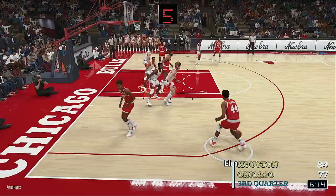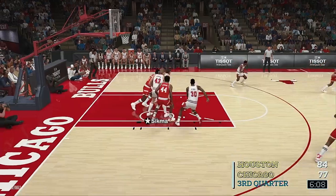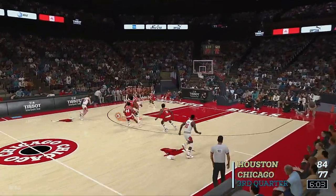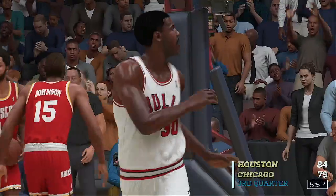Johnson left side. Johnson kicks to Johnson. It's up, a 3. It's hauled in by Sigma. Sigma's got his 7th rebound here tonight. Here's Davis. Yes, once again, it remains perfect. 6 attempts and 6 hits.